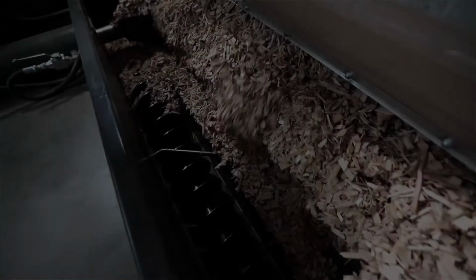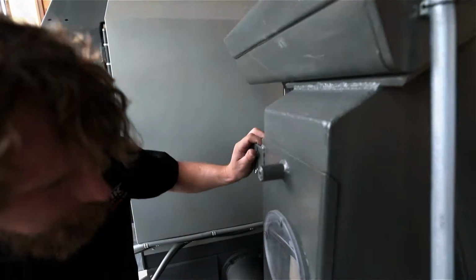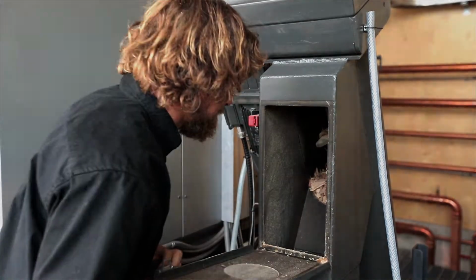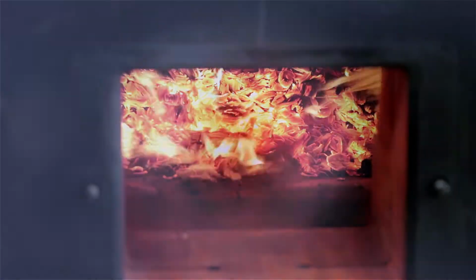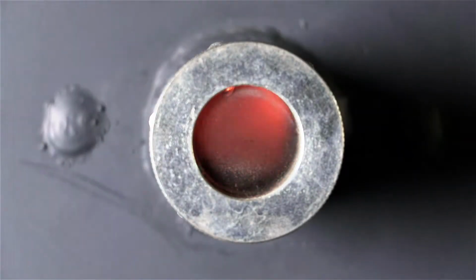When the woody biomass enters the boiler and is burned, the wood releases a syngas that is then combined with air. This is then used to heat rooms and buildings as needed. A biomass boiler isn't like sitting around a campfire warming your hands, but rather an example of smart, high-tech engineering, harnessing the hidden powers of nature.